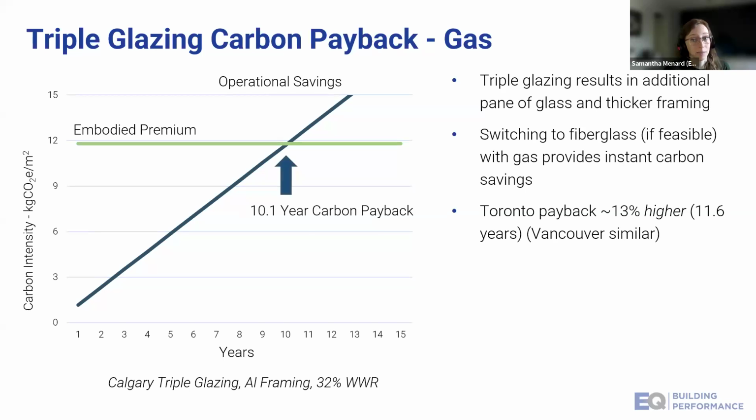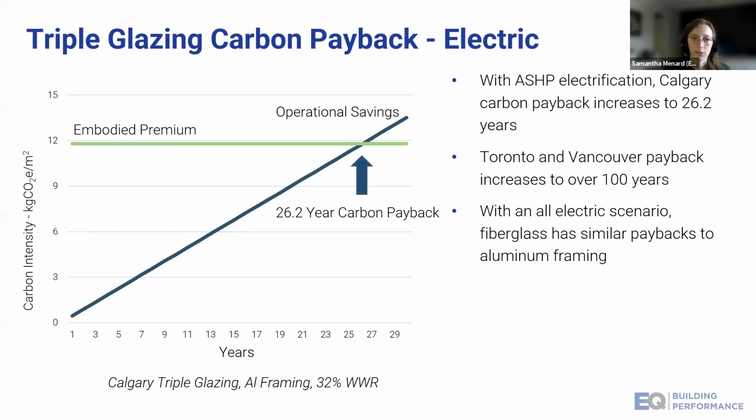So this is using a gas baseline though. If we are looking at an electric baseline, the story changes quite a bit. If the baseline is electricity, that 10-year payback jumps to 26 years in Calgary, and in Toronto and Vancouver increases to over 100 years. In those scenarios, the carbon payback is likely going to exceed the lifetime of the glazing itself and essentially eliminate the potential for lifetime carbon savings.